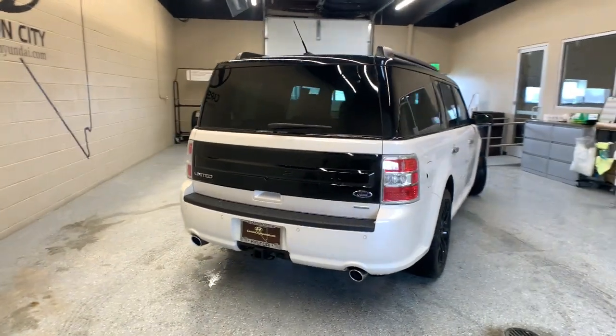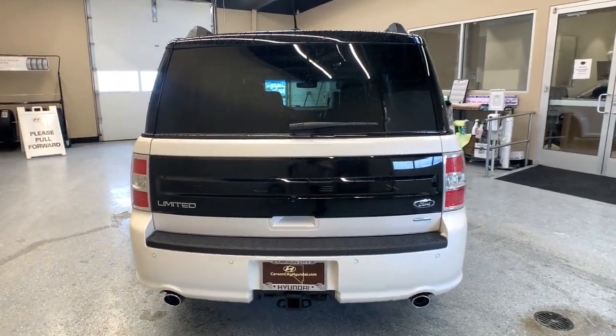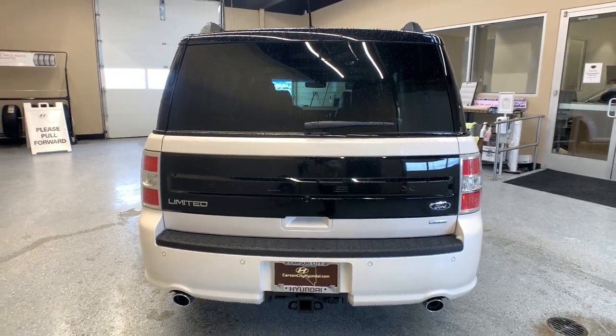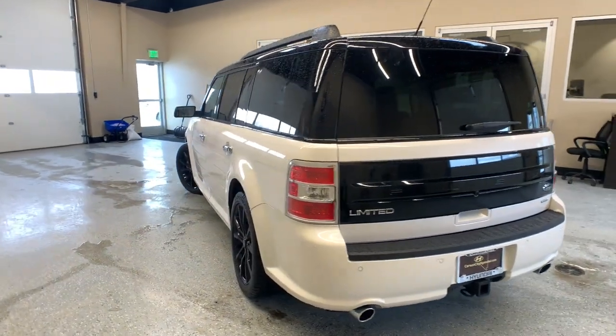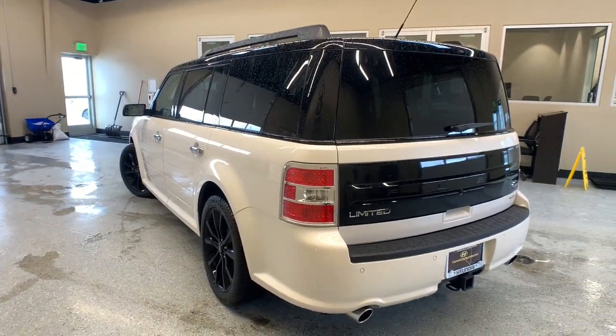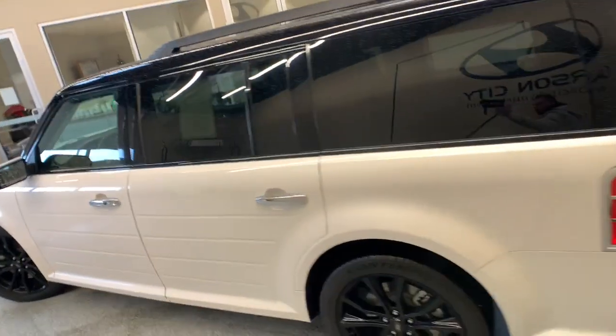These are just some of the great options this vehicle comes with: navigation system, power lift gate, adaptive cruise control, electronic stability control, aluminum wheels, seat memory, trip computer, power windows, bucket seats, four-wheel disc brakes.